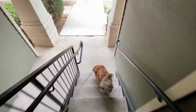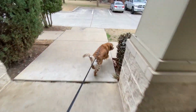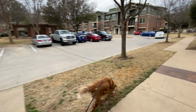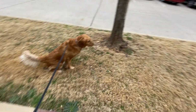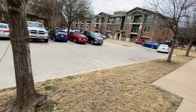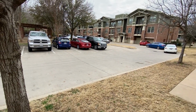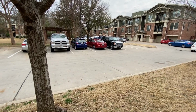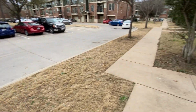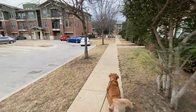Had a cold front move through, so it's much cooler out here than it had been. We'll spare you that again. I do my best, but sometimes the gimbal isn't fast enough. Rogue air conditioning unit.